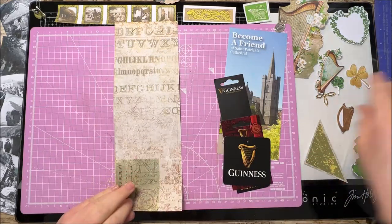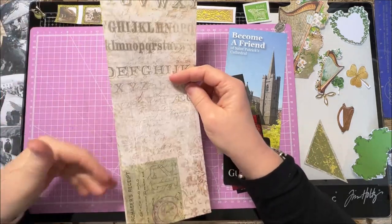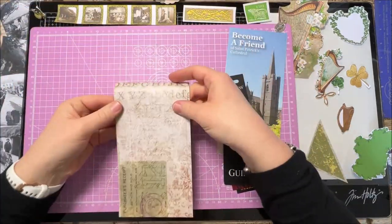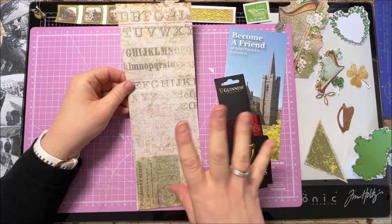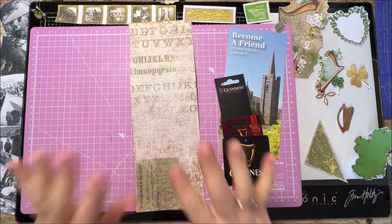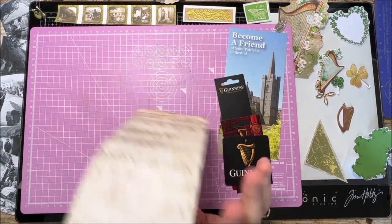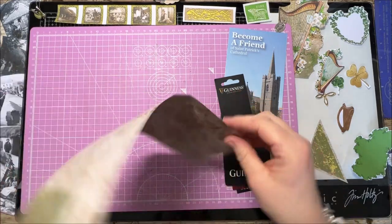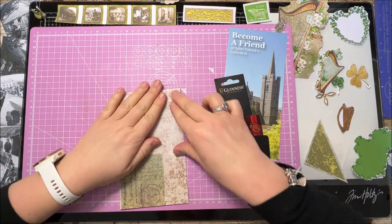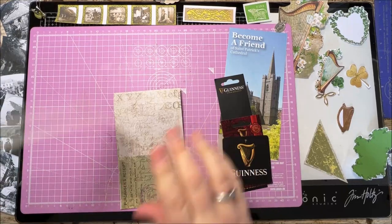So I haven't specifically measured this in any way. I kind of just eyeballed it by putting it onto the page in my journal, because I'm going to want this to flip over and sit on there. So we're going to build it up, develop it, see what we can add to it, and I need obviously to incorporate those four elements. So let's get started. So the first thing I'm going to do is to fold my cardstock into the length that I feel is going to be required for it to fit onto my journal page.